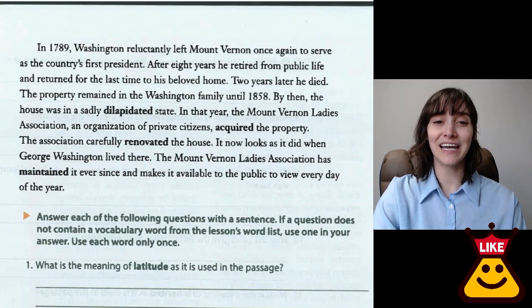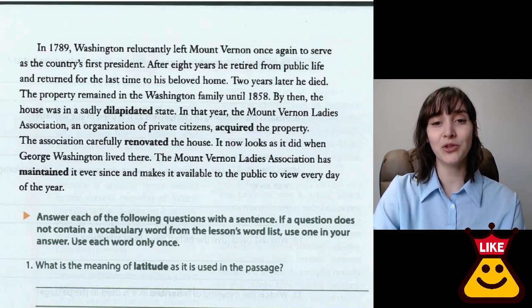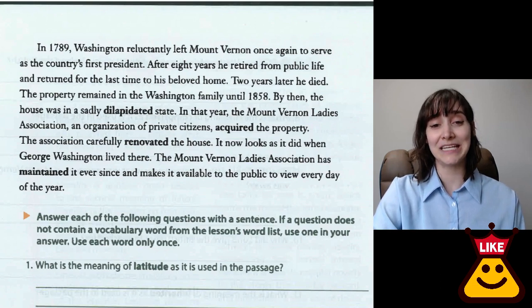In 1789, Washington reluctantly left Mount Vernon once again to serve as the country's first president. After 8 years, he retired from public life and returned for the last time to his beloved home. 2 years later, he died. The property remained in the Washington family until 1858. By then, the house was in a sadly dilapidated state.